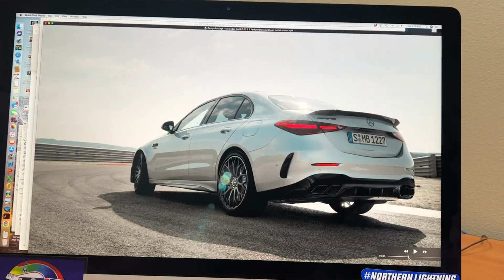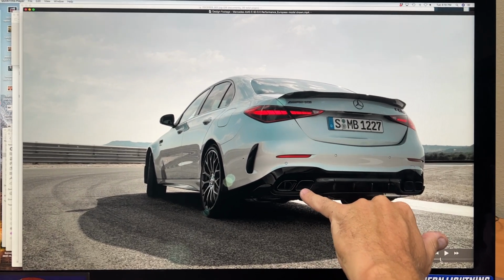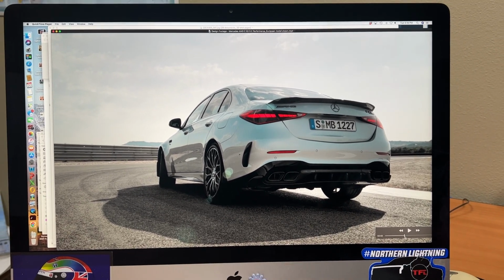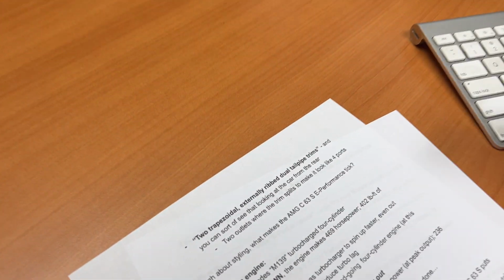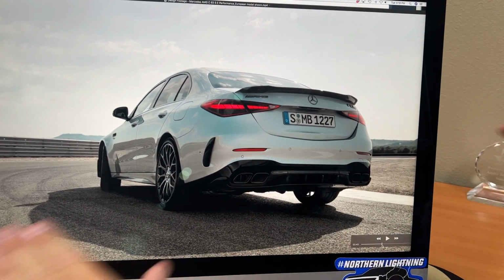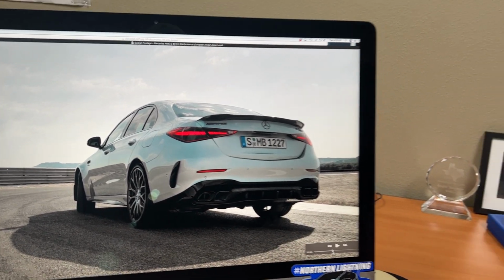In the back, I just wanted to mention before we go to the other details, this is something they call a quad exhaust system, but it's called two trapezoidal externally ribbed dual tailpipe trims. So this is what Mercedes calls it. You can see that silver bit, which is basically a dual exhaust system, one on each side. And then in the trim, they made it look like quad exhaust pipes, which is kind of a signature of the AMG car. So there's a lot going on here.